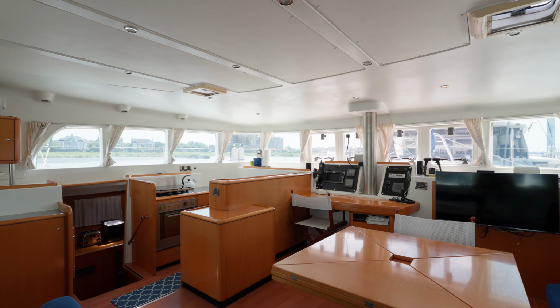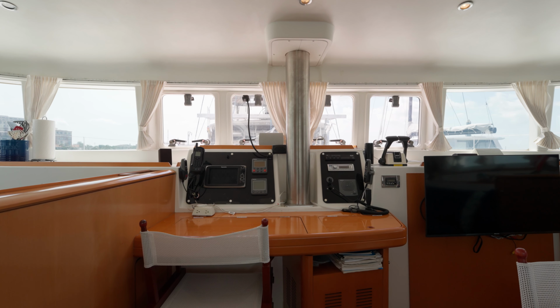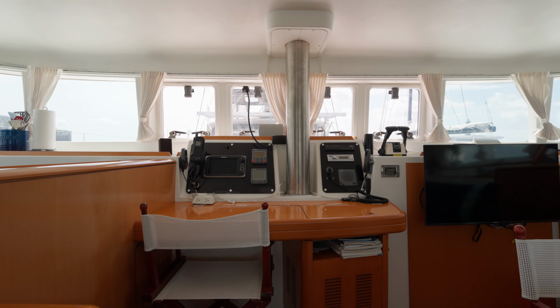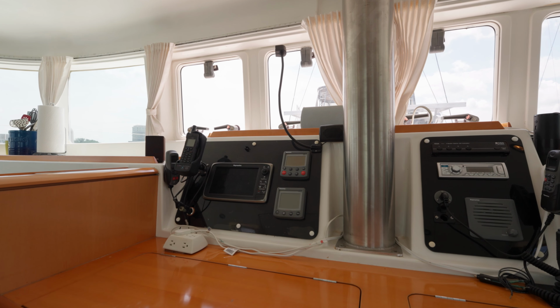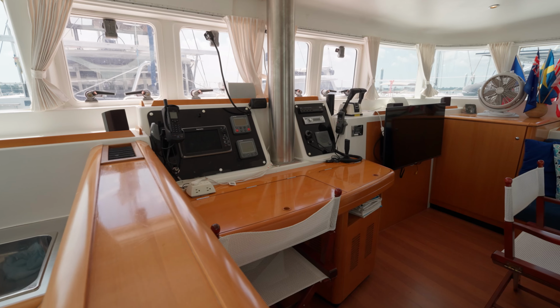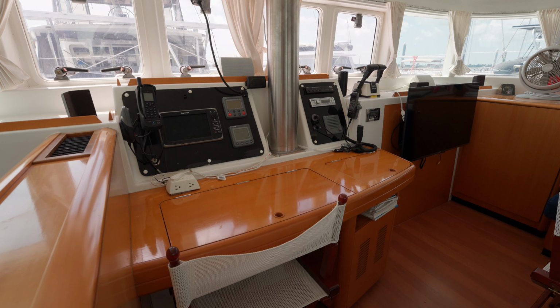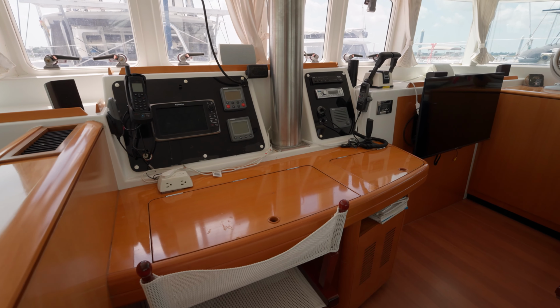spending time with others. In the salon, there's an additional navigation station with Raymarine electronics, an Iridium satellite phone, and joystick helm control that can easily be switched for flybridge or salon piloting. A chart table sits just in front of the electronics and has a desk for navigational equipment. The ability to operate this boat from inside is a huge advantage when operating during inclement weather.